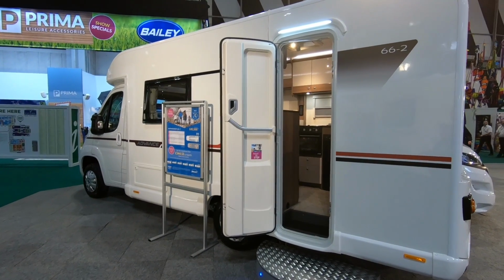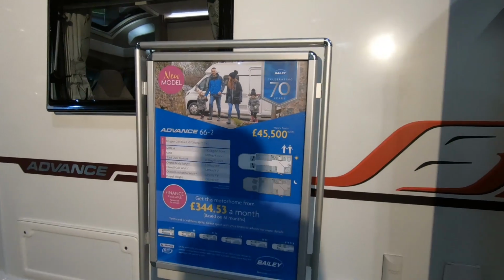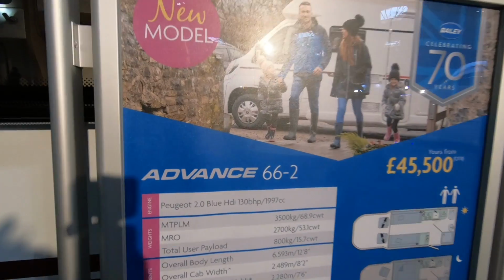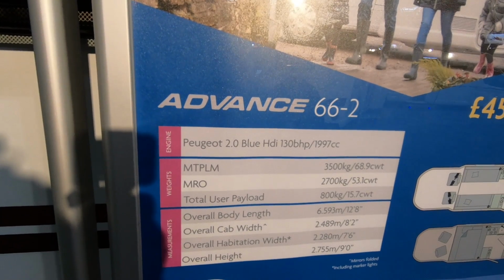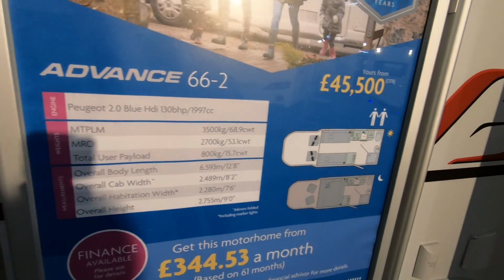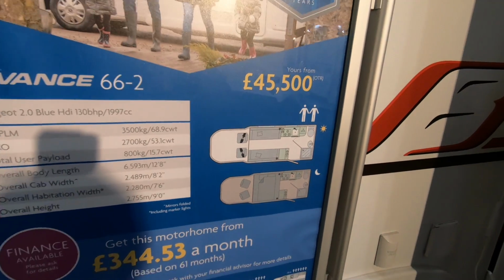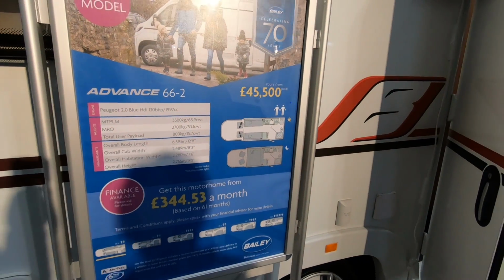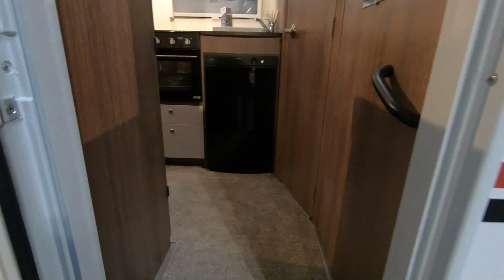So this is the new Bailey Advance. New range. So this is the Advance 662. I think all their vans are under 3,500, aren't they? Yeah, they are. So this is a layout that we would have gone for if we didn't want travel seats, and we wanted to make the bed up. You're happy to make the bed up? Yeah. Let's have a look.